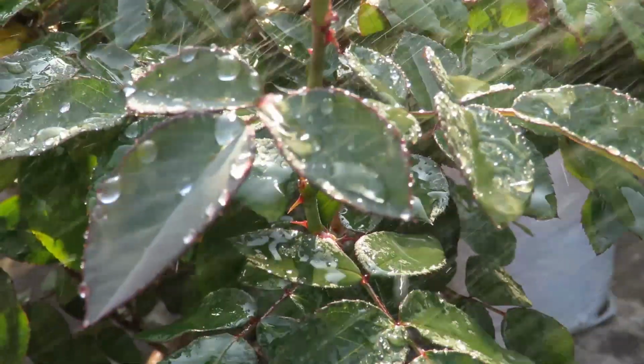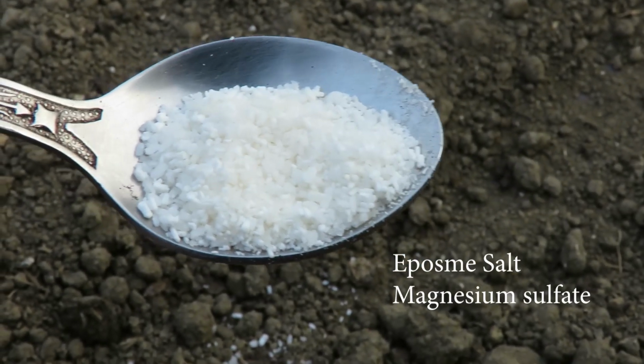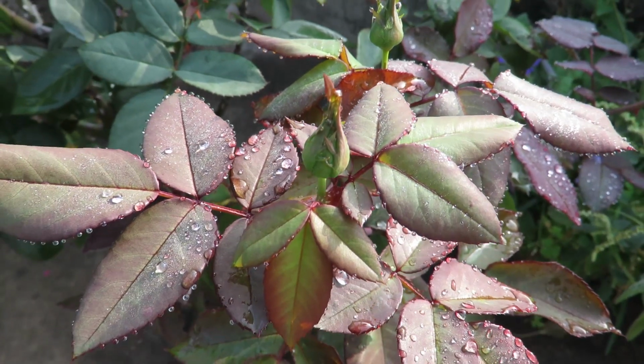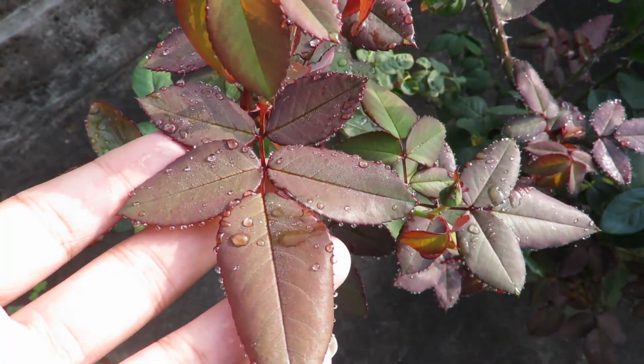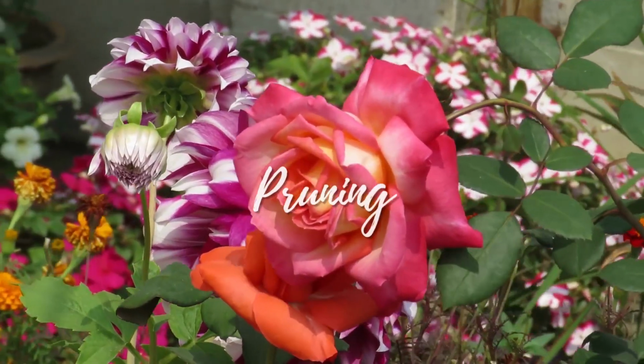You can use Epsom salt with water. Add half tablespoon of Epsom salt in 1 liter water. You can spray or directly add on the soil to have healthy and shiny foliage.